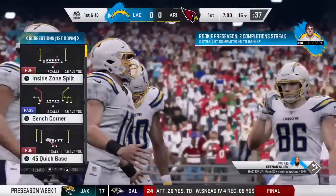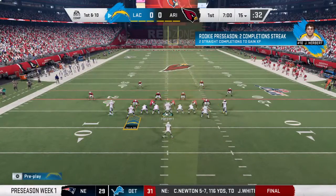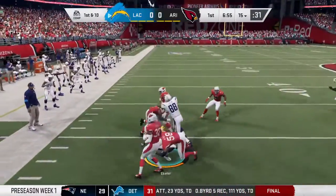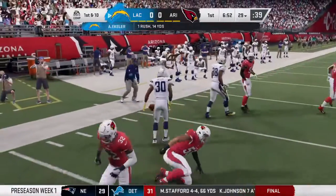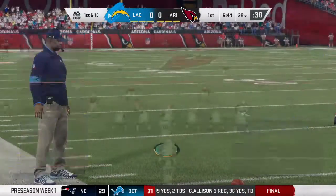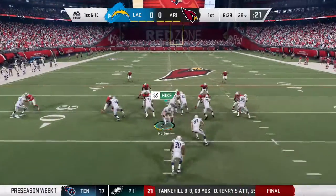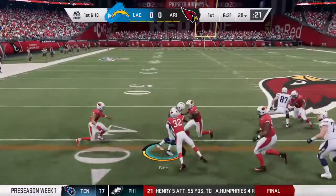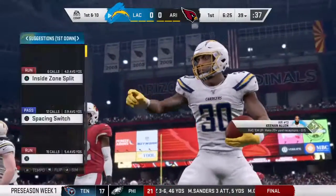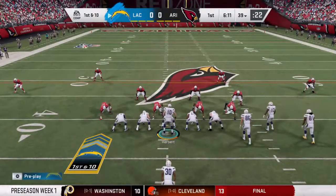First and 10 at their own 15. On the set. Now a carry by the 3rd-year man. This is Austin Ekeler. And he almost gets this to the 30, taken down about a yard shy. 14 yards is the pickup there, and a Charger first down. First down, and they stick with Ekeler. And he gets this one just shy of the 40, down at the 39. A 10-yard pickup, and it's enough for a Charger first down. Back-to-back good plays have him on the move on first down.